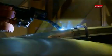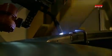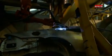Aluminum has a far lower melting point than steel, so it takes extreme precision to weld it without damaging the integrity of the parts. Thankfully, a robot can be programmed to move at the perfect speed, completely merging the two sections without burning through the metal.